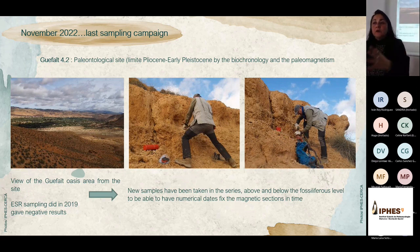It is the best collection of fossils of this period in North Africa. So the data are very important to compare with the results obtained by the other teams that are working in the site, and especially to reconstruct this frame of the late Pliocene and the beginning of the early Pleistocene.